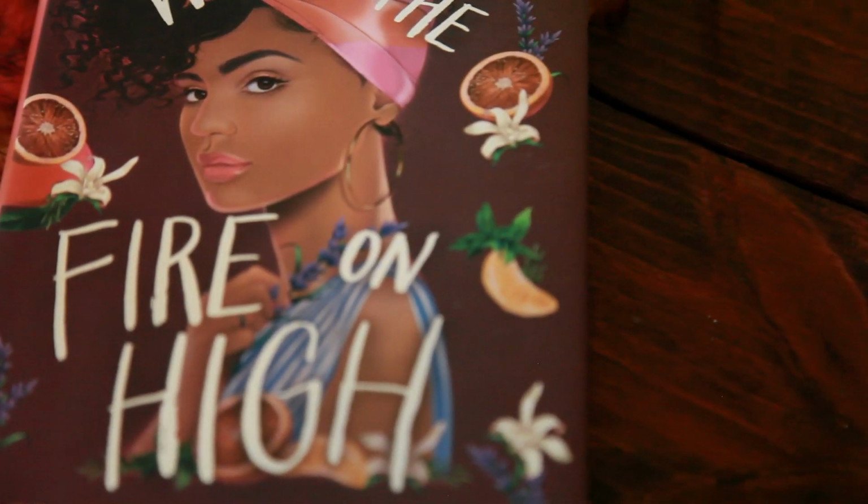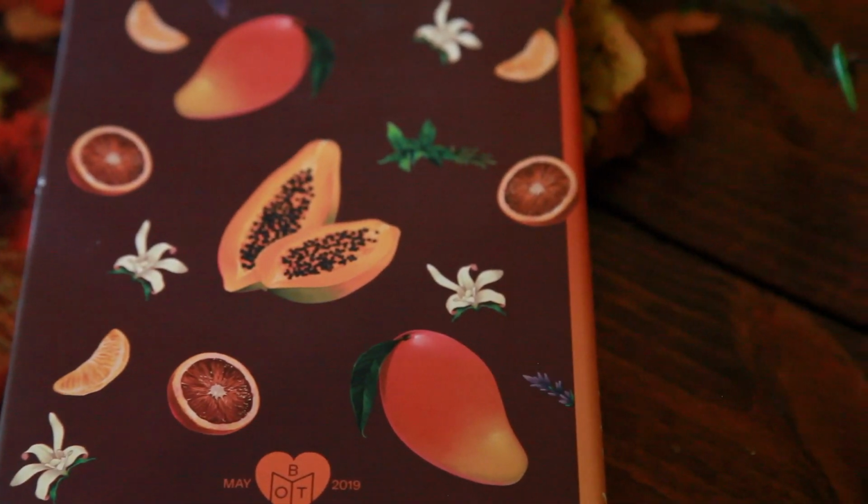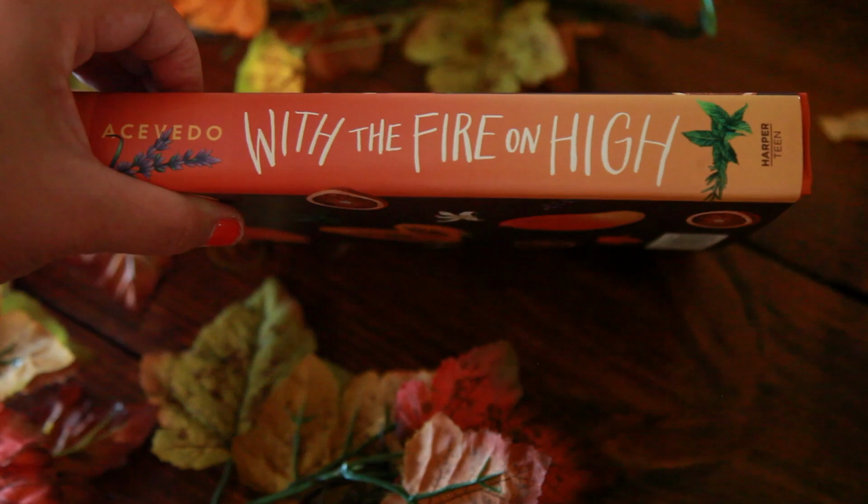So we have a whole bunch of kind of blood oranges. We have some mandarin oranges right here, I believe. I think these are blood oranges. I don't know, it could be grapefruit for all I know. We have flowers on here because I know she likes cooking with flowers, I think. And even on the back, we have a whole bunch of other fruit. Like, this is a papaya. I'm not very good with fruits, but it's beautiful.